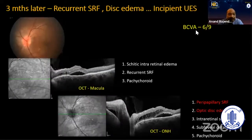But surprisingly, 3 months later, there was a significant increase in the subretinal fluid, in the macula, in the peripapillary area. There was alarming optic disc edema, and vision had also marginally decreased to 6/9. And we believe we were looking at what was an incipient case of uveal effusion syndrome.